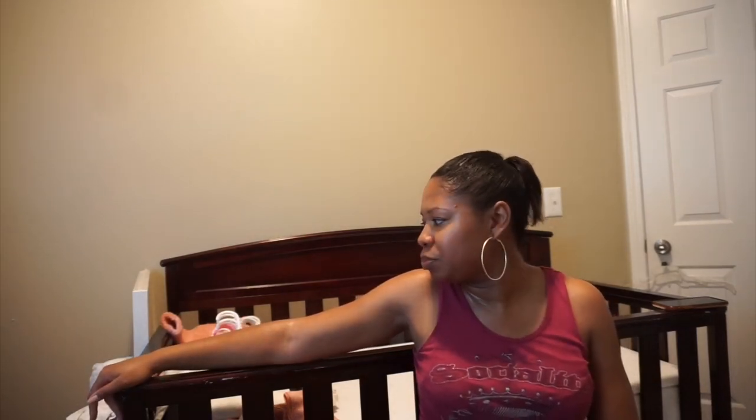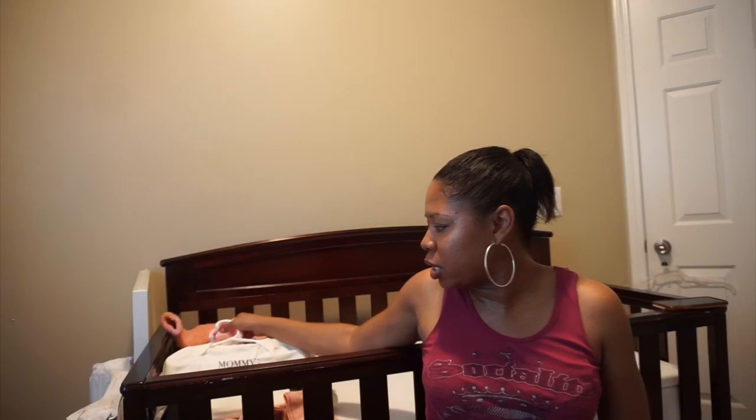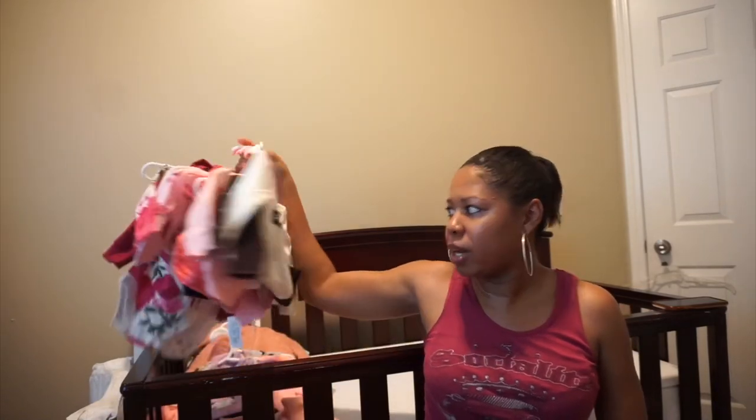So I'm going to go into some clothes. There's a few different people who have given different clothes and I've bought different clothes. So I'm going to try to remember who gave what and when. My stepdaughter did help me hang these up. I got some cute little hangers from Target. So I'm going to just go through some of the outfits that we've gotten so far.